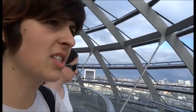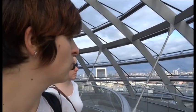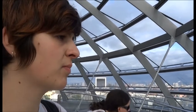Dad, I know you said that I had a habit of finding the nerdiest tourist attractions in Berlin to visit, but God, this is cool. What could be cooler than going to the top of a giant glass dome on the Parliament building that is lots of years old? But the Reichstag is beautiful and it's very old, which is incredibly terrible language.